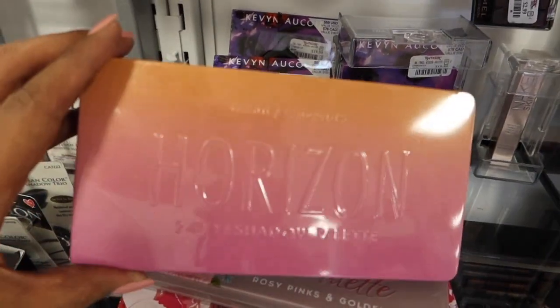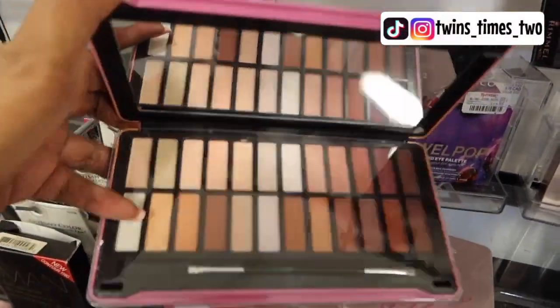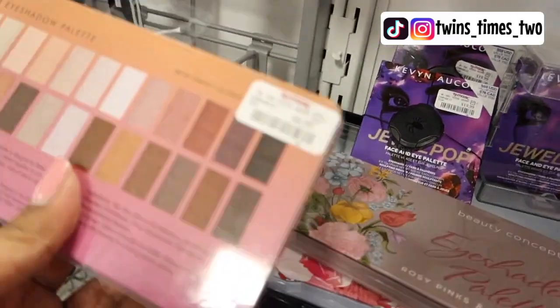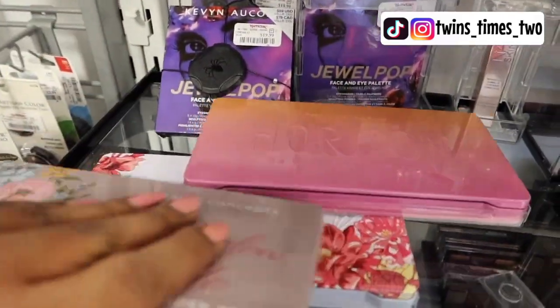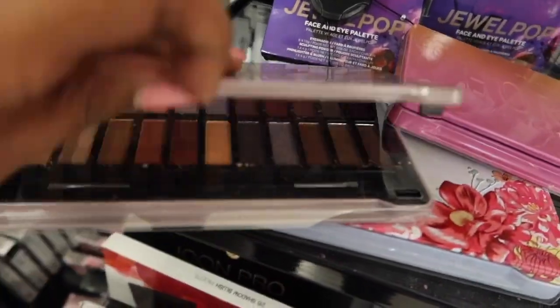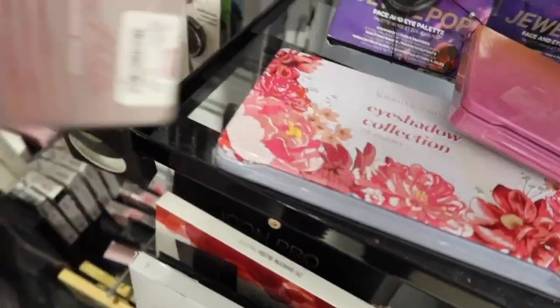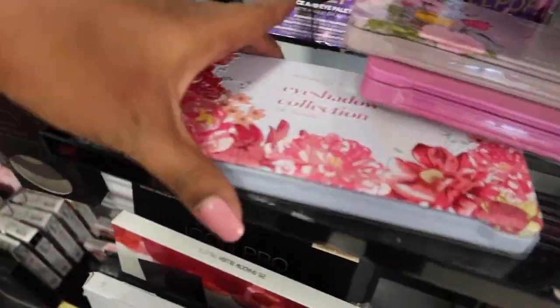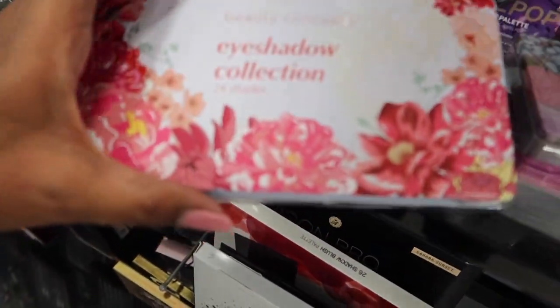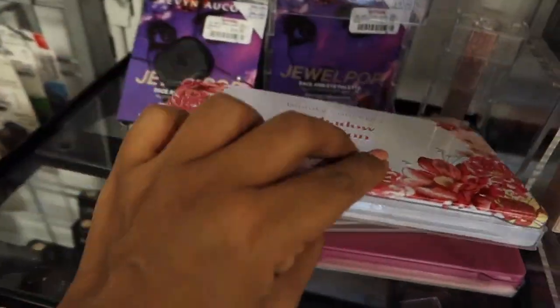So Beauty Concepts has a lot of eyeshadow palettes we haven't seen before. This is the Horizons palette. This is going to be $6.99. And then we have rosy pink and gold nudes. I like that this TJ Maxx has the shadows covered. This is also going to be $6.99. And then we have a 24 eyeshadow collection here. And it is a nude palette as well. But this is also $6.99.